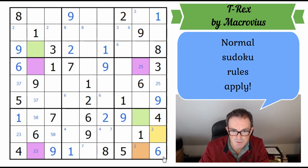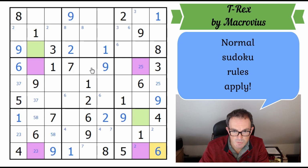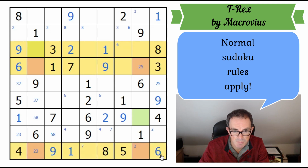2 must be in one of those 2 cells. Remember, it can be in this cell because this is one of the X-wing cells. So we didn't do too badly there. And now we've got three rows that are still interesting to me here, this one and this one, because they've obviously got restricted digits in very many of the same column positions. So I'm going to look at these in more detail.